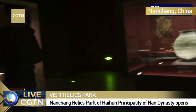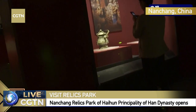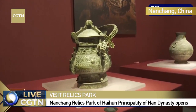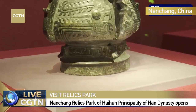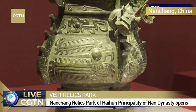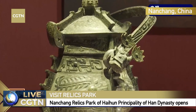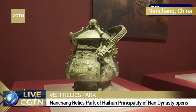Now let's move this way. We see that there are a lot of bronze objects here. They are very delicate. Yes, this is also the first time for us to exhibit those bronze artifacts. For example, this one has just been transported from the Palace Museum. It looks like a bronze artifact, but inside, we could see some painting.